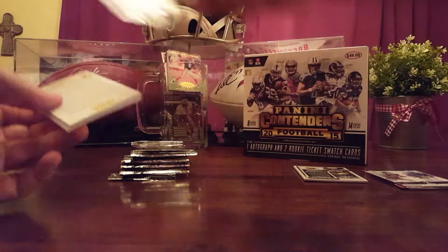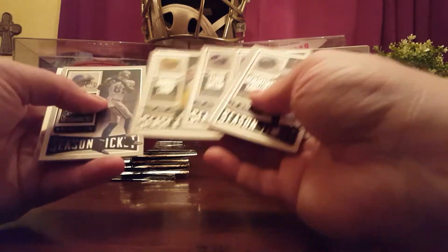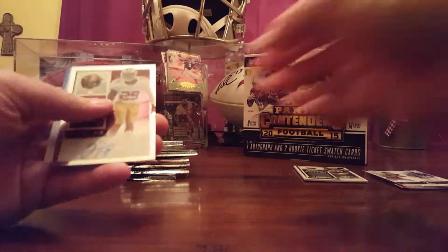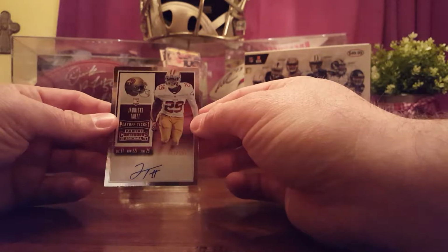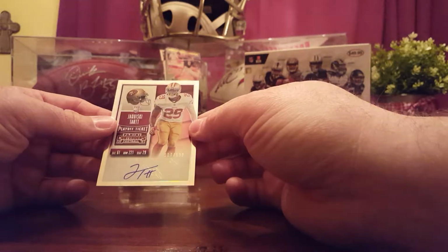So we found 1 swatch so far. Still looking for the other swatch and the autograph card out of here. Hopefully we can pull a Jameis Winston. I'd be okay with a Mariota. I guess I'm okay with Jarvis Tart. Autograph, not bad, out of 199. It's a good looking card. Not really what I was hoping for.